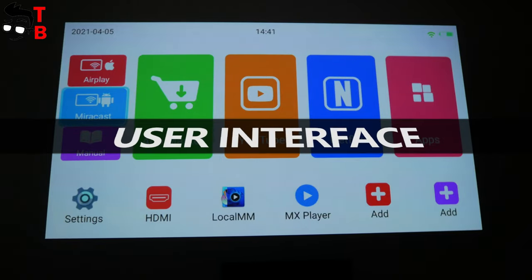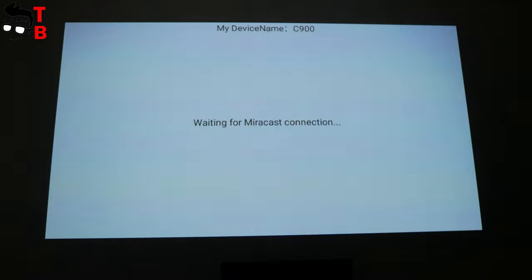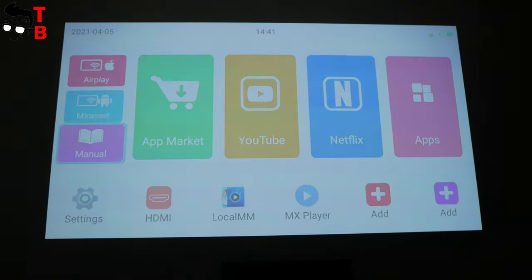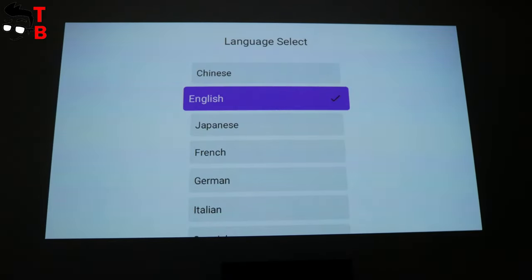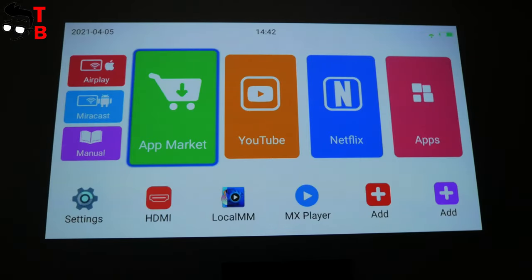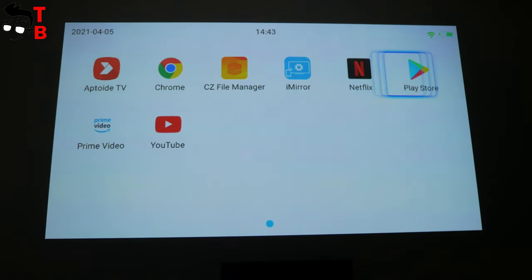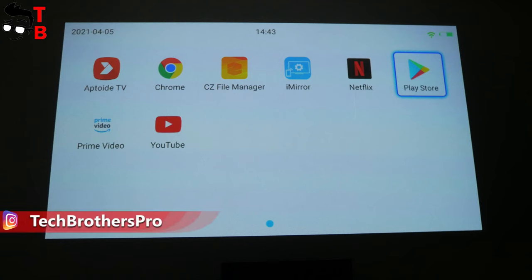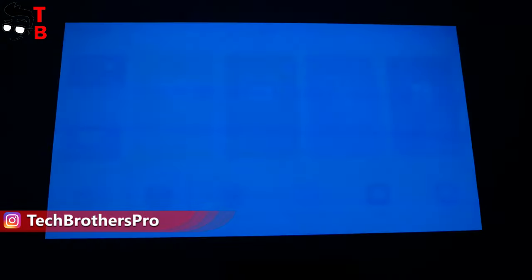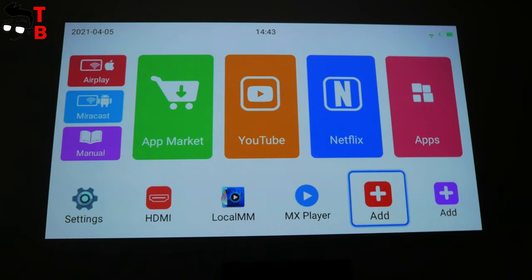Toumei C900 runs on Android operating system, but it has its own user interface. On the main screen we can see AirPlay, Mirrorcast and Manual. Then we have AppMarket, YouTube, Netflix and other apps. The projector has some pre-installed applications such as App2it TV, Chrome, File Manager, etc. Yes, Android OS provides almost all the functions that most people need. However, you can connect any other device to this projector via HDMI, for example, game console.